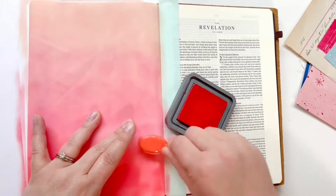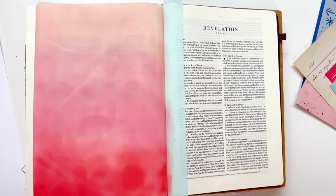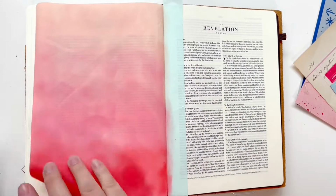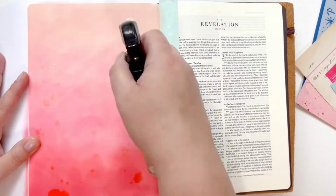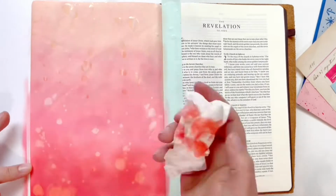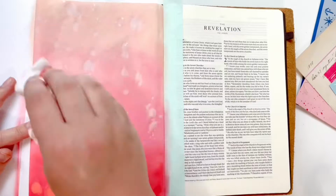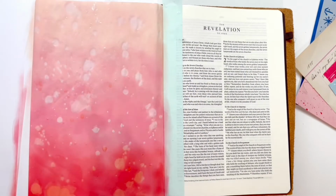And I also added the rest of the verse, which says, but he laid his right hand on me, saying, fear not, I am the first and the last. So anyways, what I've done here is made an ombre look with candied apple, worn lipstick, and tattered rose. And then I just sprayed some water and made this background look a little bit more interesting.